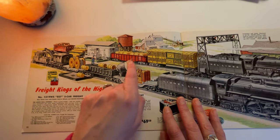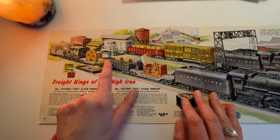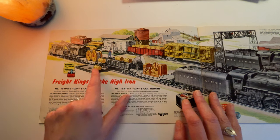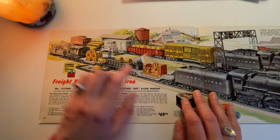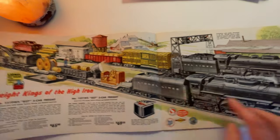I mean, look at this. You can see the light on here. He's got these barrels, and they're actually falling off the side here. He's shoving them off, I guess. Here's the agent coming out with a barrel. So they're loading all the barrels.